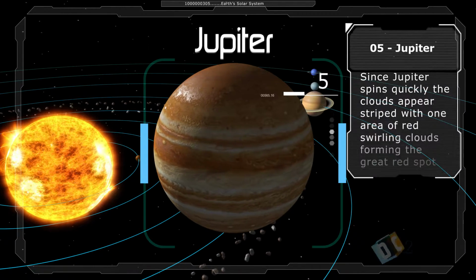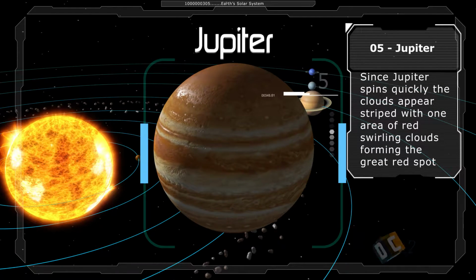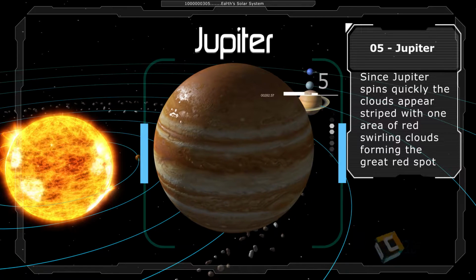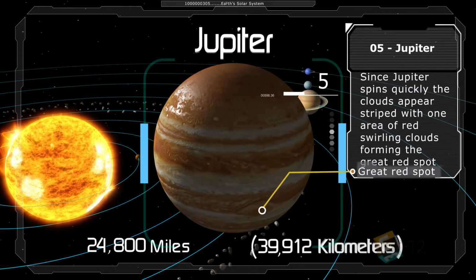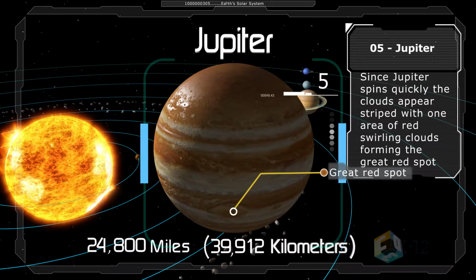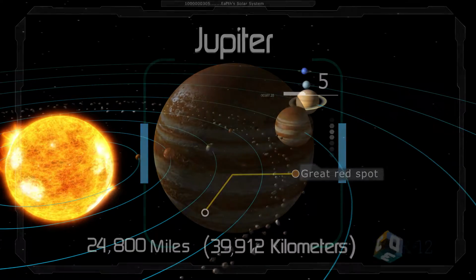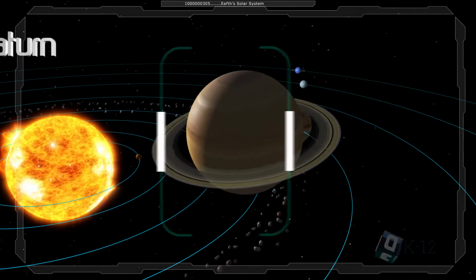Since Jupiter spins quickly, the clouds appear striped with one area of red swirling clouds forming the Great Red Spot that is more than 24,800 miles. That's 39,912 kilometers across. That is 3 times the size of the Earth. Did you know that all the gas planets have rings?